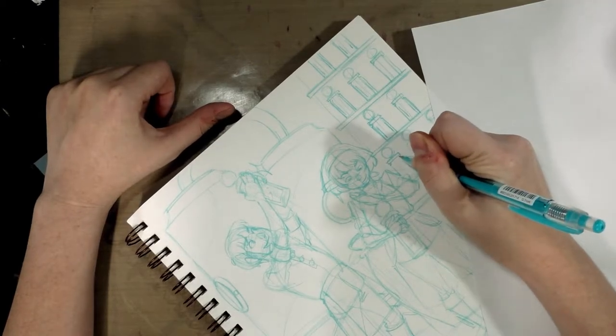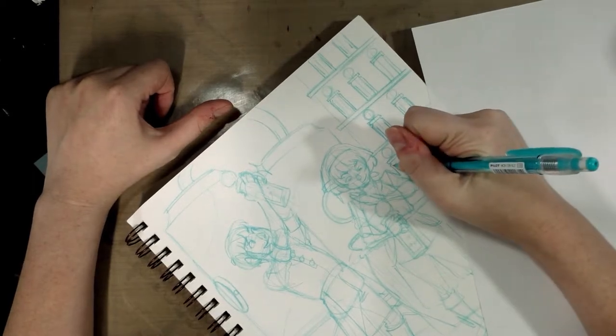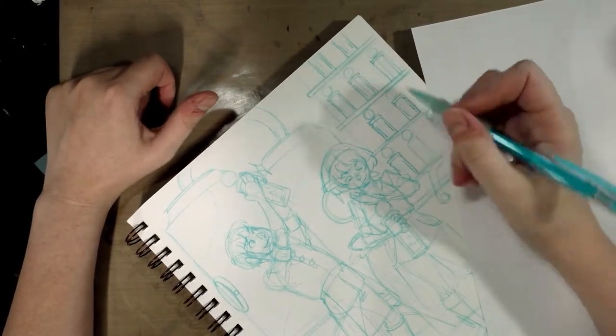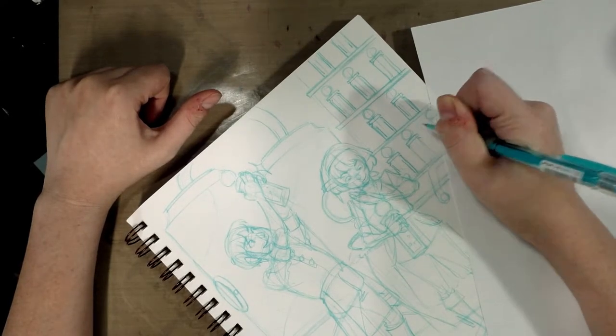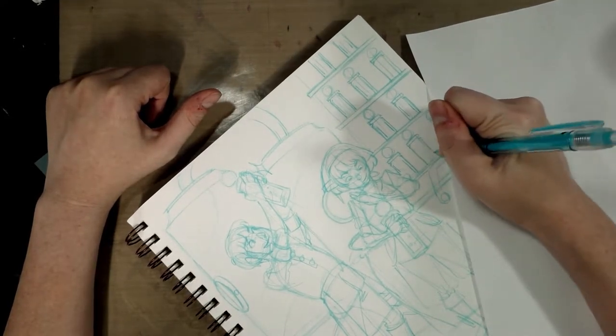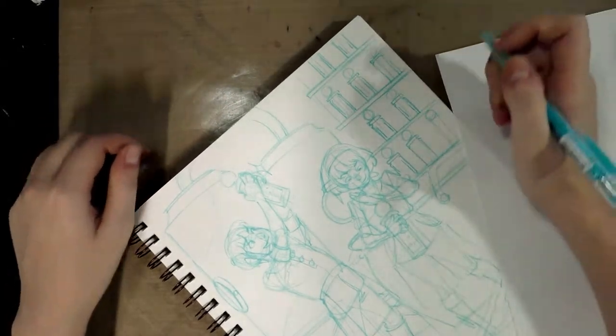Inking can take a lot of practice. It's a skill that you hone, and I don't want anyone to be discouraged because they're seeing people on YouTube or on Instagram or on Twitter doing these beautiful pieces and their own just don't look like that. It's something that takes time, and I think it's worth the time investment.